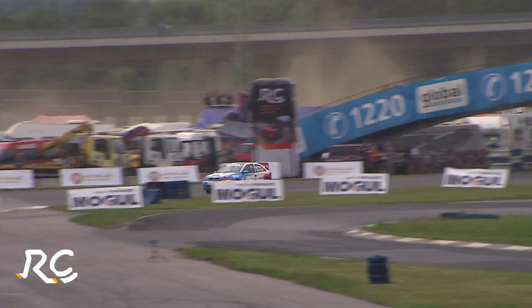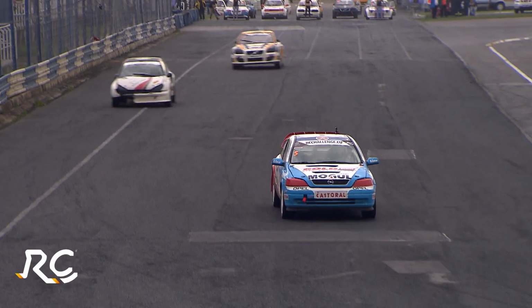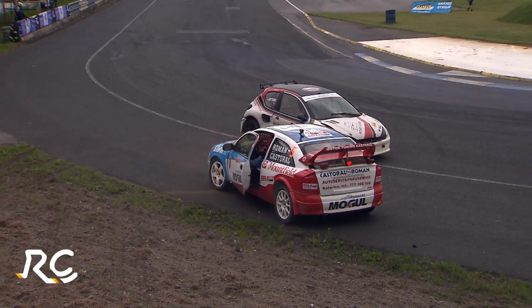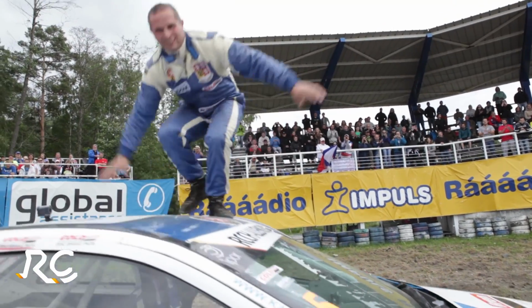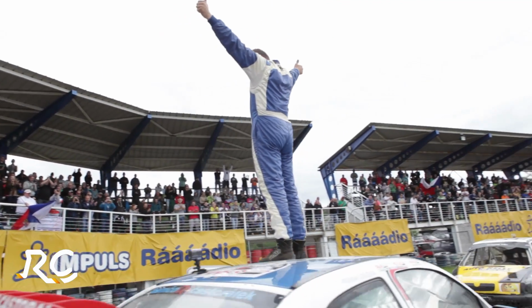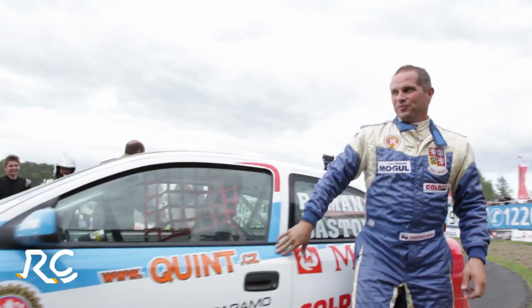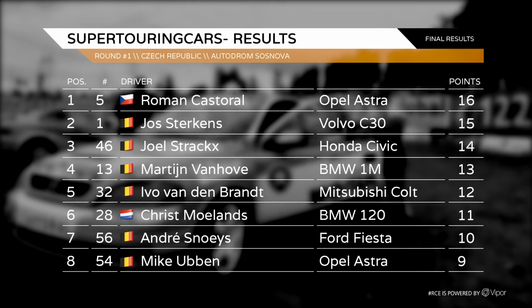Bittmann runs out wide, Castoral piles on the pressure, and eventually when Bittmann takes his Joker lap, Castoral of course emerges back out front. He romps away to victory, and it's Bittmann who takes second, a 1-2 for the Czech drivers. Jos Sterkens takes runner-up points though. He's the second Rallycross Challenge Europe man across the line as the Czechs celebrate in front of their home crowd. There's a happy bunny. And just listen to the audience. No wonder Roman Castoral looks quite so thrilled with that. He claims the home win, while Jos Sterkens and Joel Strax are the other Rallycross Challenge Europe podium finishers.